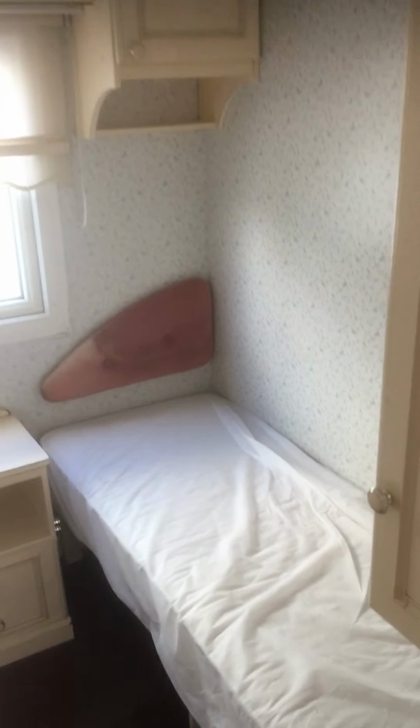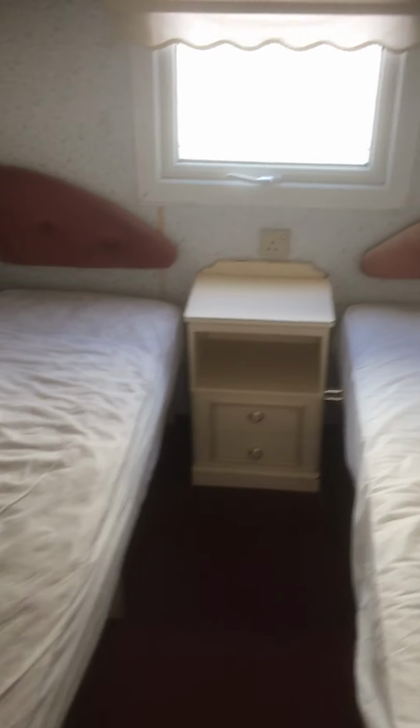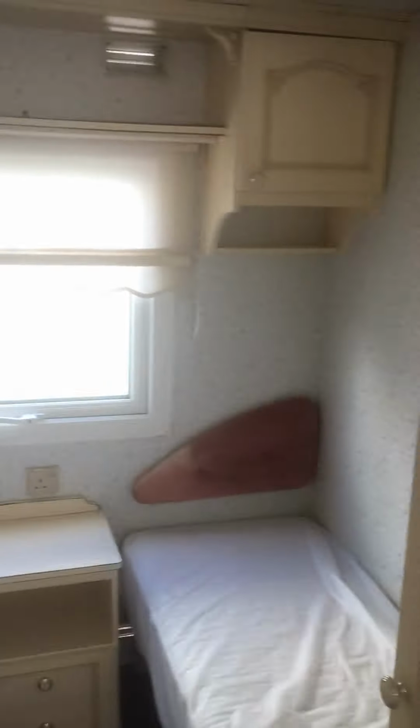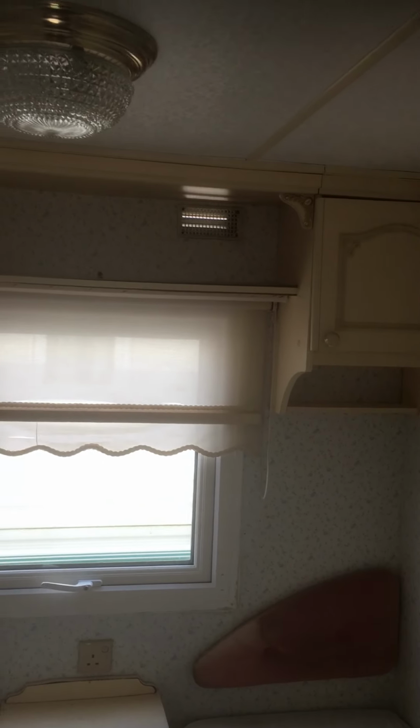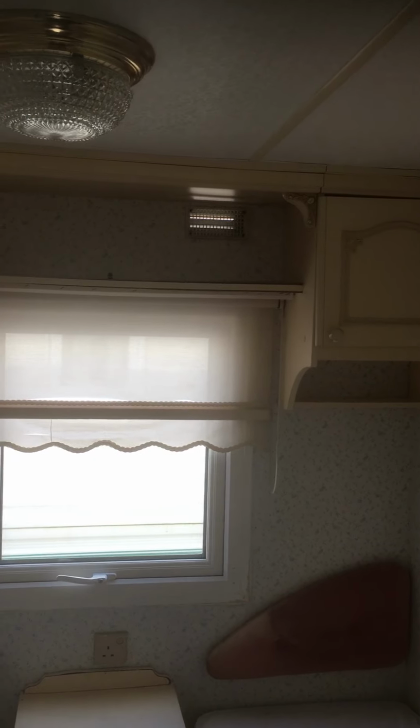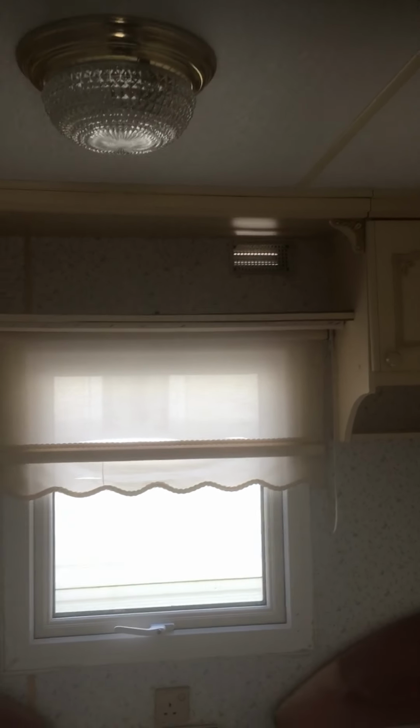Going on then to the second bedroom, so this is a little bit tighter, more compact, two single beds, smaller wardrobe. Again, you see there must have been a little bit of water coming in at some point. The ceiling panels look good though.